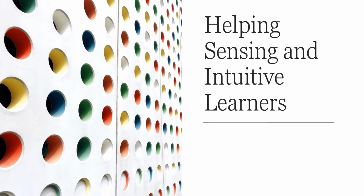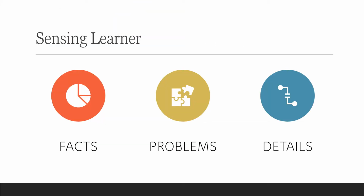Helping sensing and intuitive learners. Now remember, one of the important things about sensing learners is they really like to have facts. They love data. They're going to like to solve problems by well-established methods. They really need to know that things are proven. They don't like complications. They hate surprises.